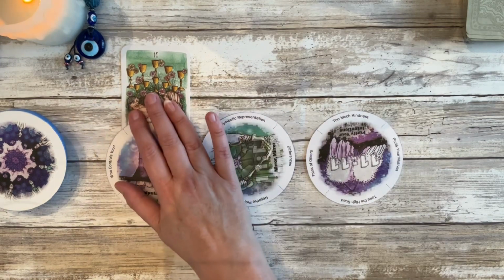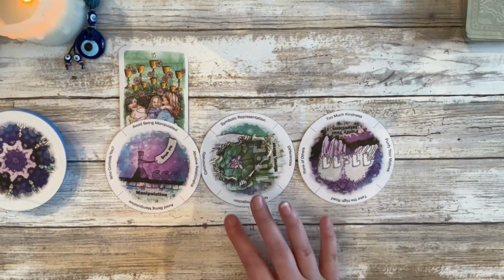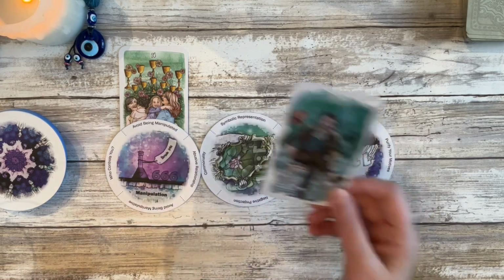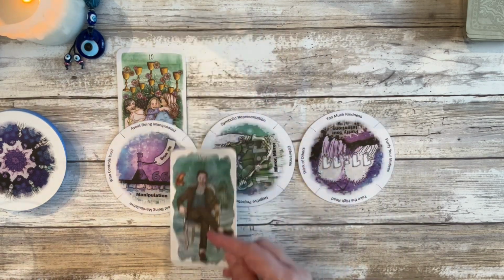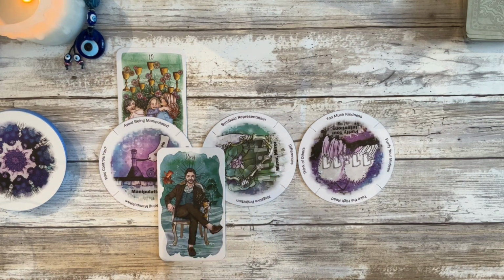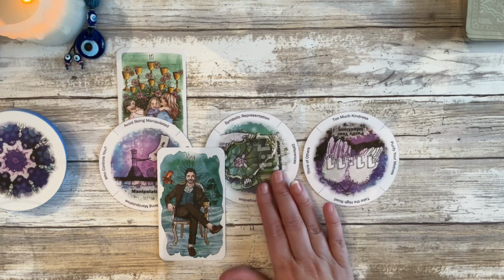I have to keep checking that I'm in frame for you guys. Okay, so let's, well, oh, look here. We have the King of Cups. So maybe this falls under who is abusing her. Maybe it's a father figure. Maybe it's her husband. I mean, it could definitely be that.